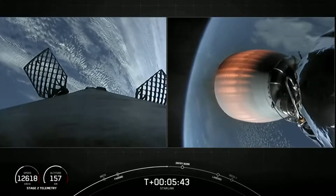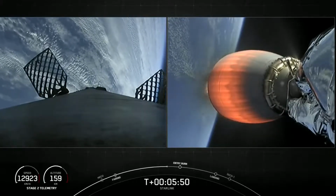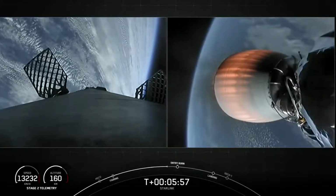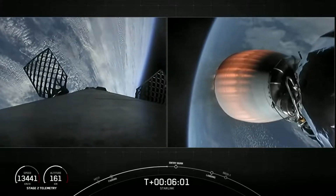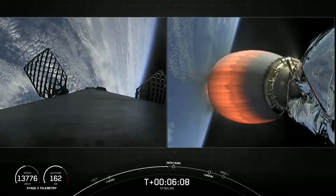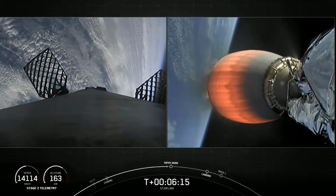That second stage engine, that MVAC engine, has a thrust of 220,500 pounds of thrust in a vacuum. It's a pretty powerful engine there. And we're just about 20 seconds or so away from that entry burn on the first stage. You can see those grid fins are deployed, helping to steer the vehicle. And we do use nitrogen gas burst for attitude control. Stage 1 FTS is saved.